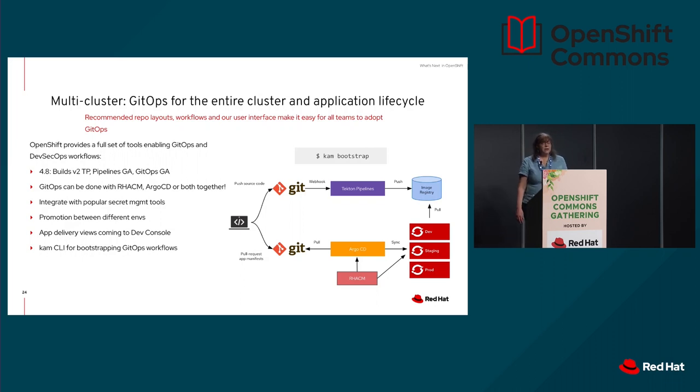Back to supply chain security, we actually have many features within the product today that you can leverage to design a pipeline that will get you stronger security. So let's start with building that actual cluster, right? How do I deliver my configuration and my policies for the cluster itself? I can use that with GitOps.